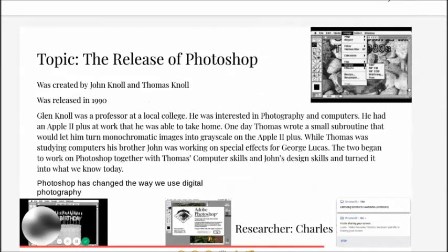My topic was the release of Photoshop. It was created by John Knoll and Thomas Knoll, released in 1990. Glenn Knoll, who was John and Thomas's father, was a professor at a local college who was interested in photography and computers. He had an Apple II Plus at work that he was able to take home.